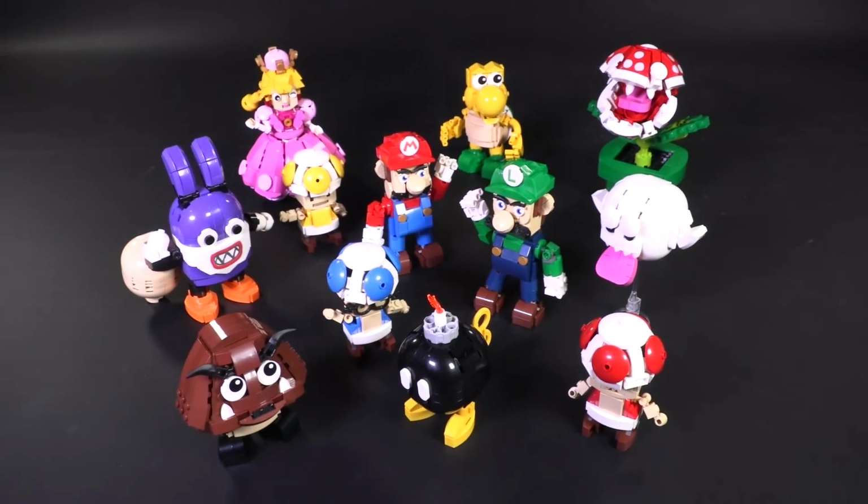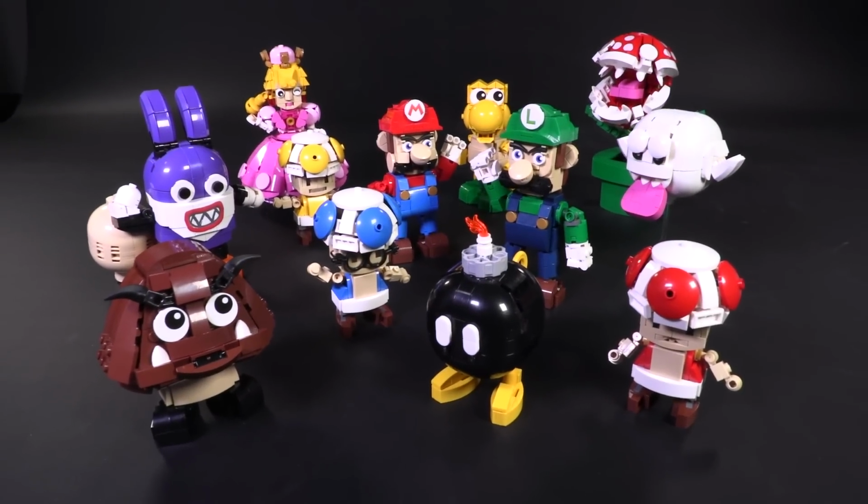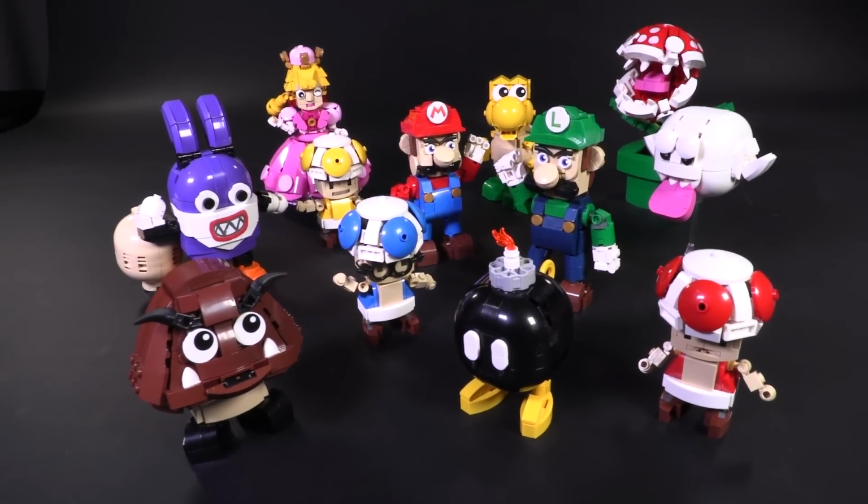Together they flesh out an even larger group of Mario characters, all of which have some form of posability here and there if you wanted to play around with the way they look.